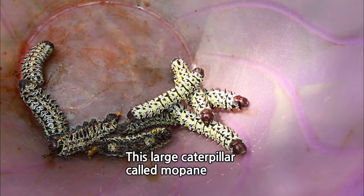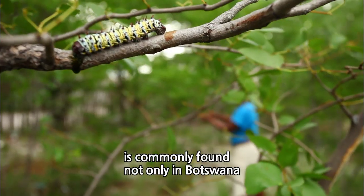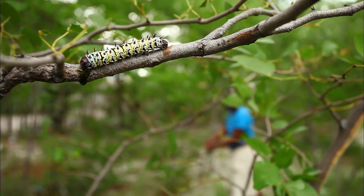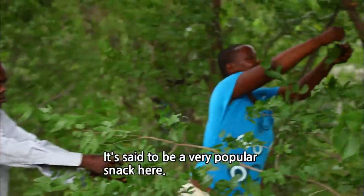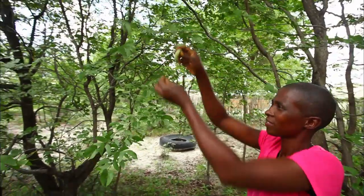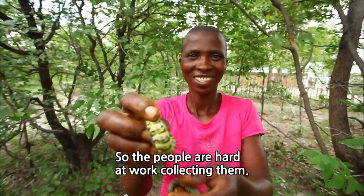This large caterpillar called mopani is commonly found not only in Botswana, but in other parts of southern Africa. It's said to be a very popular snack here. So the people are hard at work collecting them.